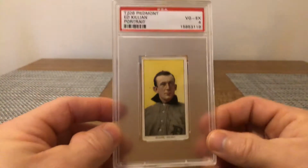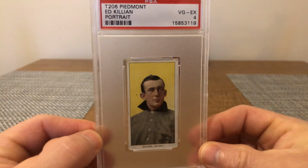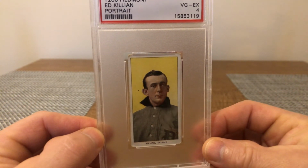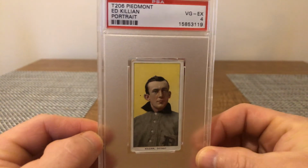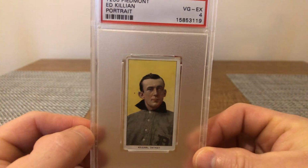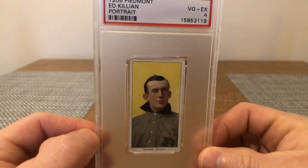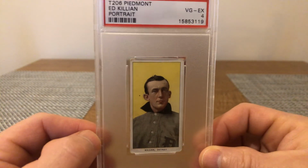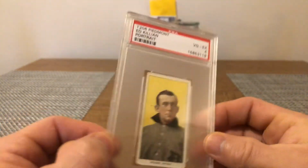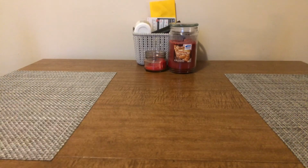Next up, we have Ed Killian. Killian had a shorter career, 8-year career, 2-time 20-game winner, 2.38 lifetime ERA. He pitched over 1,000 innings consecutively without allowing a walk. So he had pinpoint control, just an absolutely great player in the time as well. And that's in a PSA 4. Most of these are all common backs, so I'm not showing a lot of the backs.